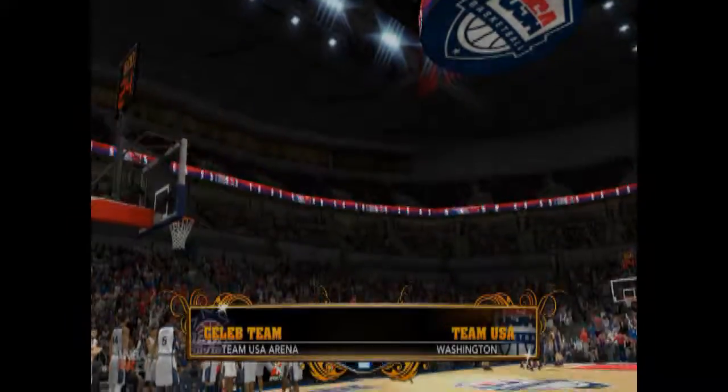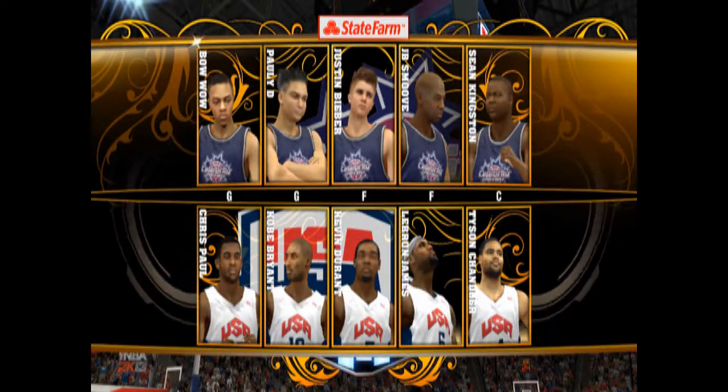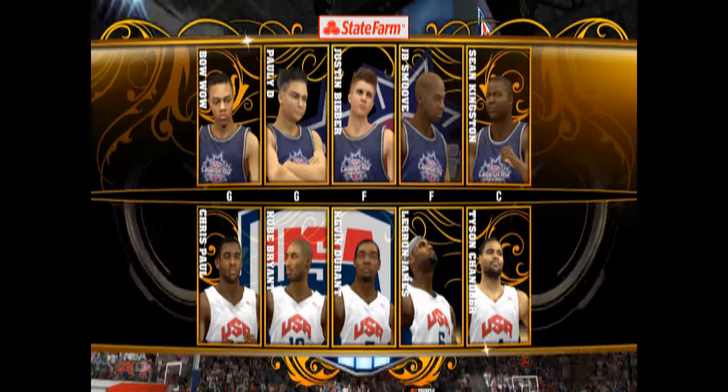This is Kevin Harlan. We've got the celebrity team and Team USA. This is a look now at the State Farm starting lineups. Someone you'll be keeping an eye on, of course, LeBron James.